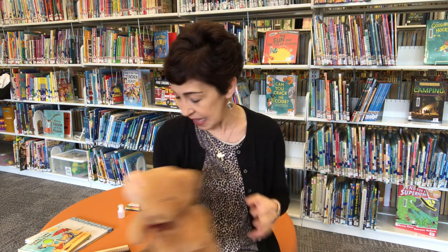You ready to go super fast? The wheels on the bus go round and round, round and round, round and round. The wheels on the bus go round and round, all through the town. You are super. Give yourselves a big, big clap.